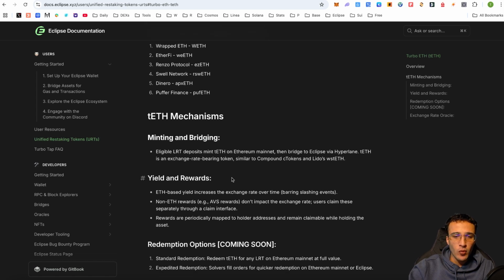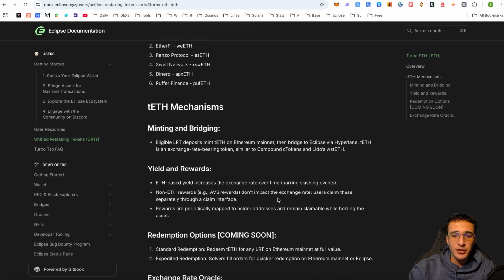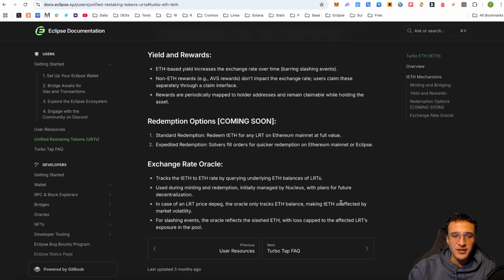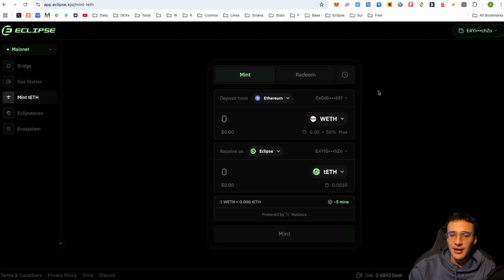So the yield and rewards. ETH-based yield increases the exchange rate over time. Non-ETH rewards don't impact the exchange rate. Users claim these separately through a claim interface. Rewards are periodically mapped to holder addresses and remain claimable while holding the asset. So my friends, basically it's very simply a yield token which you can use on the Eclipse network.